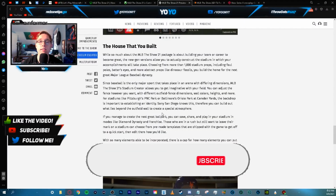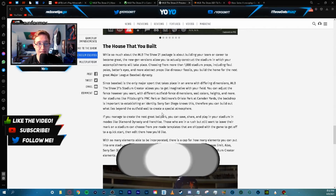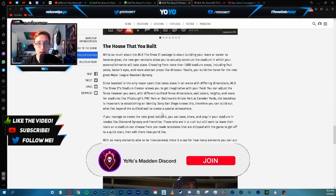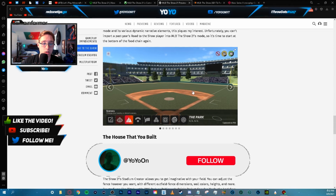Okay guys, so this is the third thing that you guys should know, is that Stadium Creator is only going to be on next gen consoles. So if you have the Xbox Series X or S console and you get the game on there, you're going to be able to build your own stadium. Now, this is what an image of it looks like on PS5.